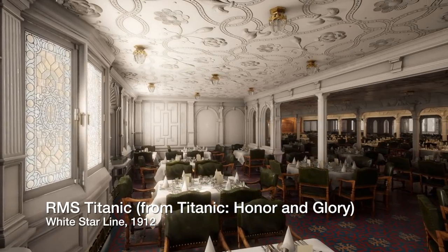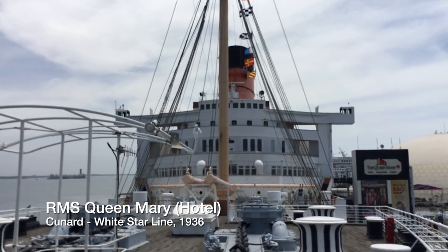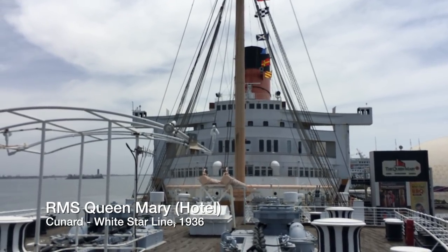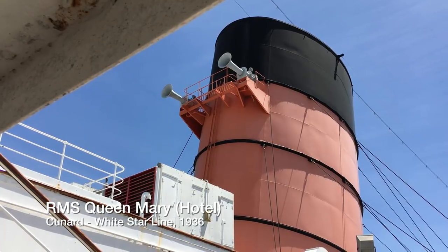Yeah, let's touch on the 30s now, all right? The Queen Mary and the Normandy, which were rival ships, more or less. The Queen Mary being a Cunard liner, actually a Cunard White Star liner, because the two companies merged in the 30s. And the Normandy being a French line. The Queen Mary, which is still around today, and anyone who has been following our YouTube has probably seen a few tour videos. We visit it as often as we can.